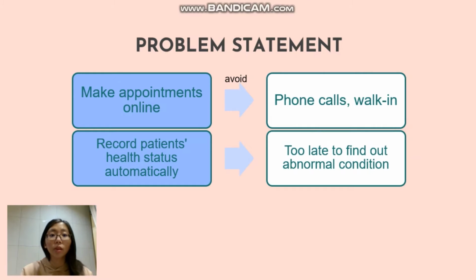By implementing the IoT (Internet of Things) feature to the smart pharmaceutical system, we can automatically record the patient's health status. Once the patient's health condition has been detected to fall from normal to abnormal, they will be alerted instantly to take emergency medications or seek help from the pharmacist or doctor. Thus, the health tracker feature of the smart pharmaceutical system could prevent many tragedies from happening before it is too late.